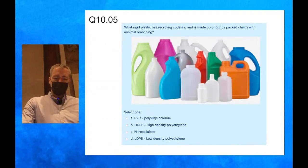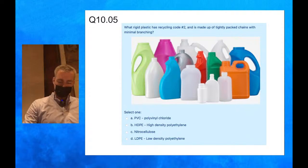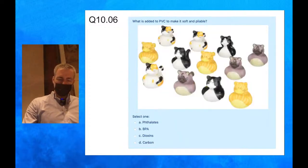A few more questions. What rigid plastic has recycling code number 2 and is made of tightly packed chains with minimal branching? This was the high density polyethylene. What is added to PVC to make it soft and pliable? Phthalates. Phthalates is a weird word.